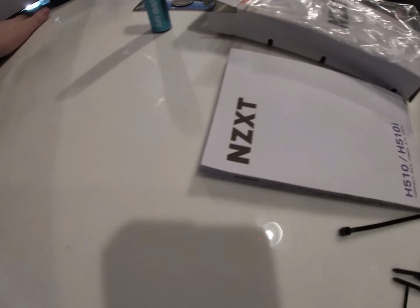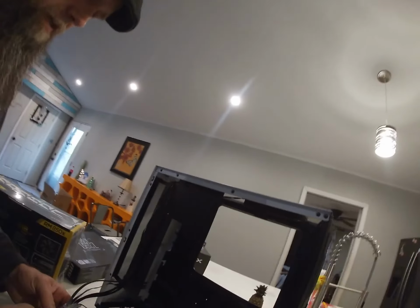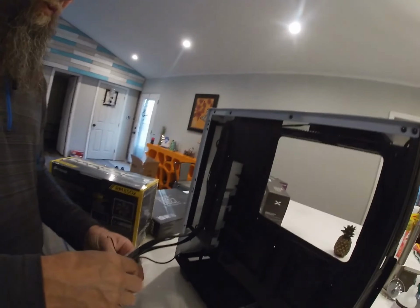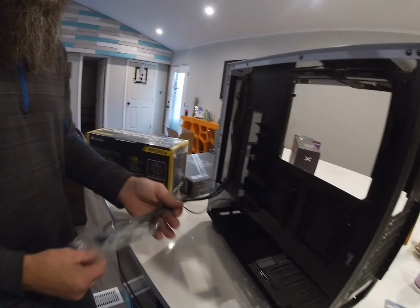And then these other ones hanging there are just from your top power button and all that. That's going to plug into your power supply, motherboard, wherever it needs to be. And we will show you on the way where they go.